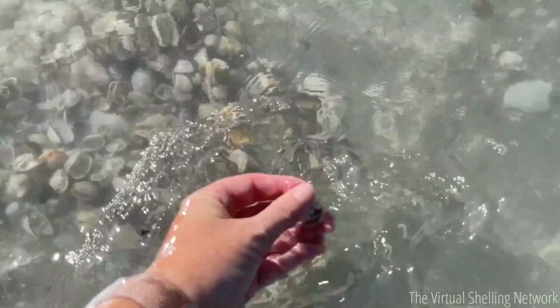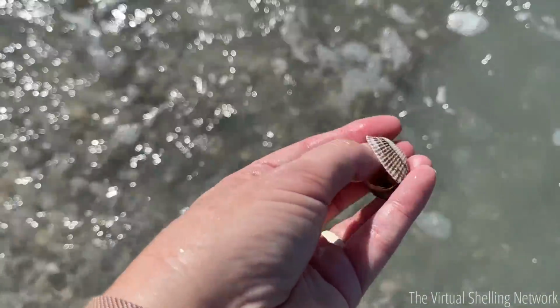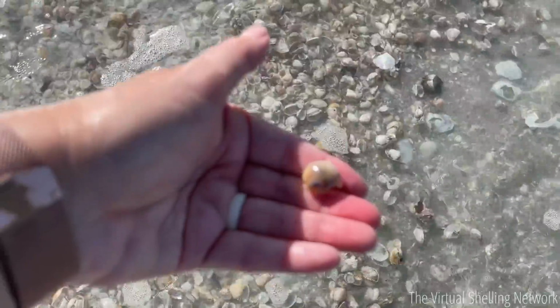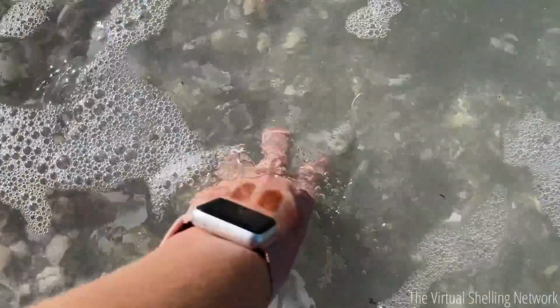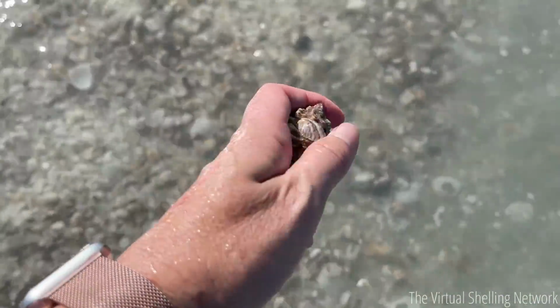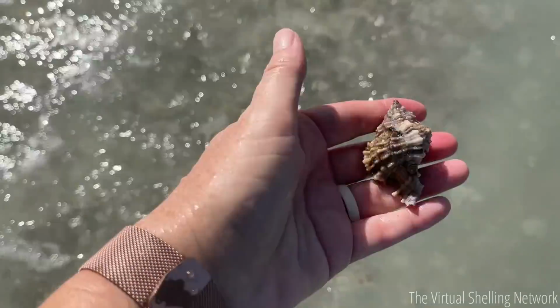Ooh, is this another little shark eye right here inside another shell? See if I can get him out. There you go, a little shark eye. There's a big murex rolling. Big one, look at that. Apple murex rolling around. Make sure he doesn't have a little shell on there.